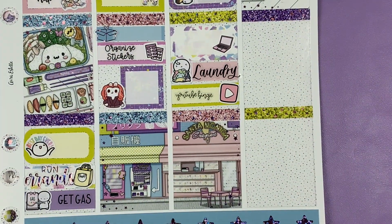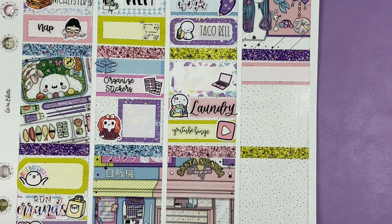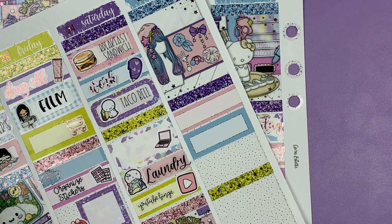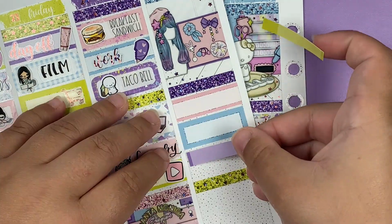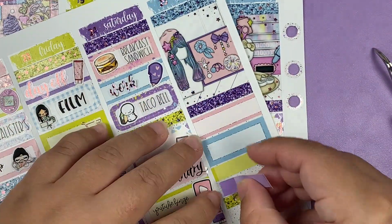Sunday, I went into work again and I mowed the lawn while I was there. And of course, I took a much needed hot, long bath when I got home. And then I pulled stickers and filmed my next plan with me. And then I just had a little cleaning day. And that was pretty much it for my week.